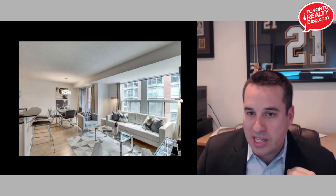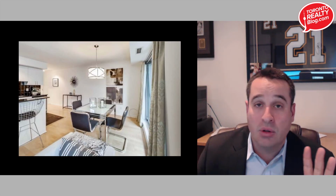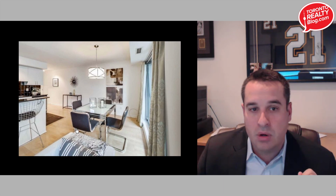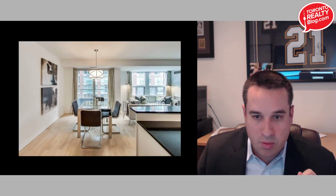It faces west, which stares directly out at Mozo. You're in that tunnel. A lot of people in Mozo don't like looking at 230 King, and as you would assume, I'm going to finish that sentence and say people at 230 King don't love looking west and staring directly at Mozo. So open concept kitchen, older in terms of, let's go back to it.